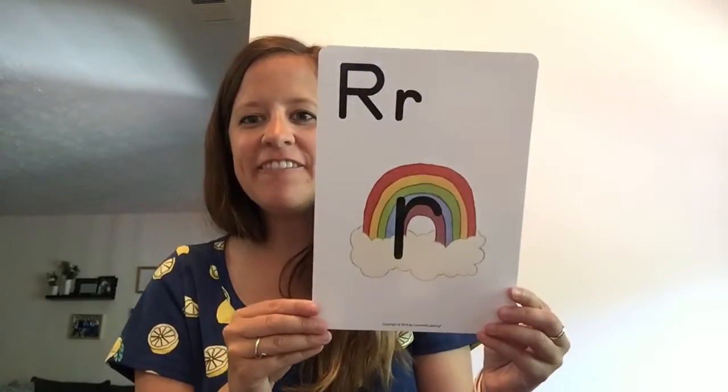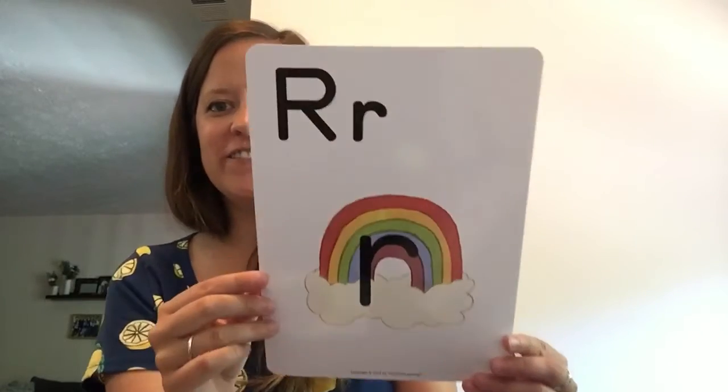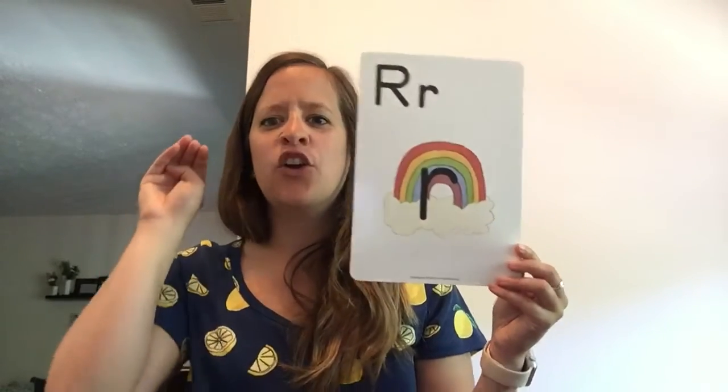Hello, today we have letter R. Here's our uppercase R and our lowercase R. They look very different, don't they? R is kind of a tricky sound, so I like to do my hand motion with it. I say, R. You try it.